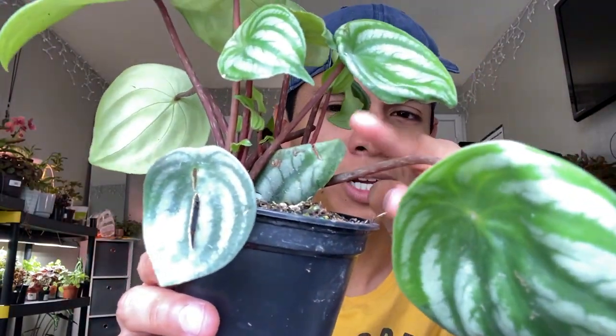God, it's so pretty. I love it so much. Oh, I love it, I love it. And as you can see, the little leaf right there, that's how they propagated it. I really want to learn how to propagate peperomias because I want to make more.